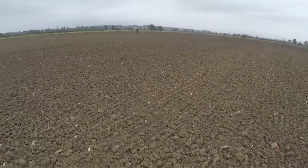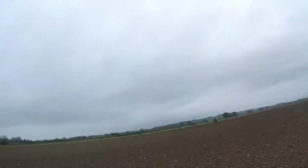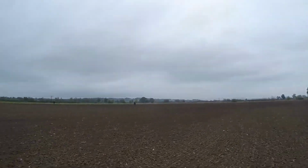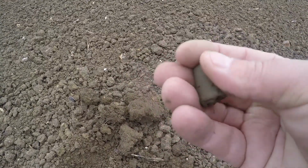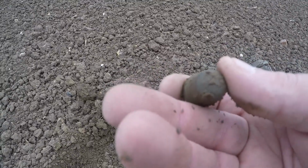Anyway, so on to new fields. These are very flat fields, so pretty lucky with these. We'll see how we go. These ones have never been done by the boys, so this is new for us all. Fingers crossed. But we just had a signal, and I got myself an old thimble. Not a silver one, but still a find.